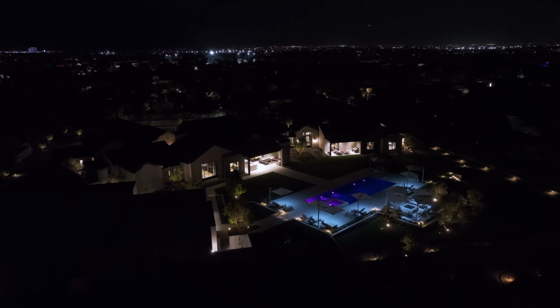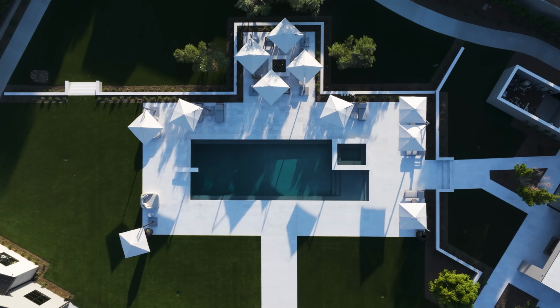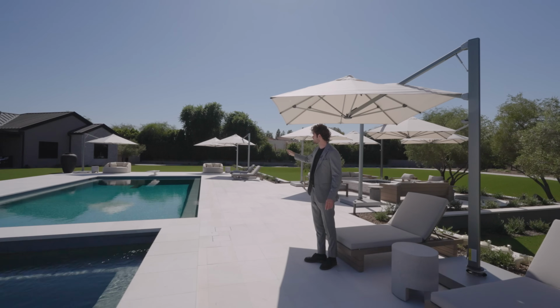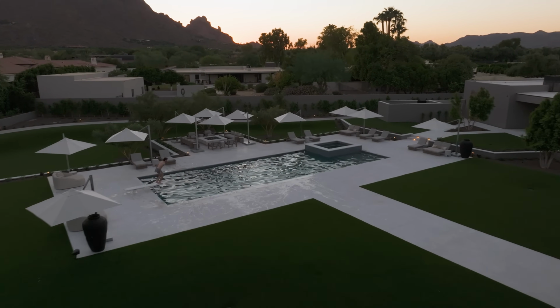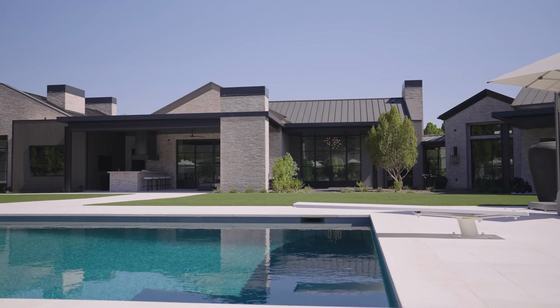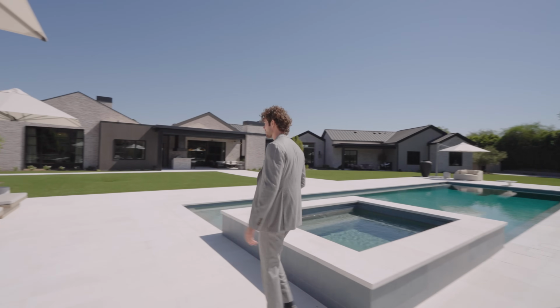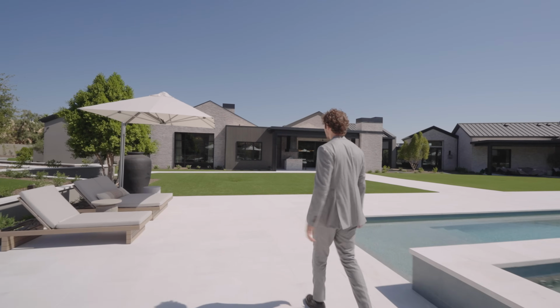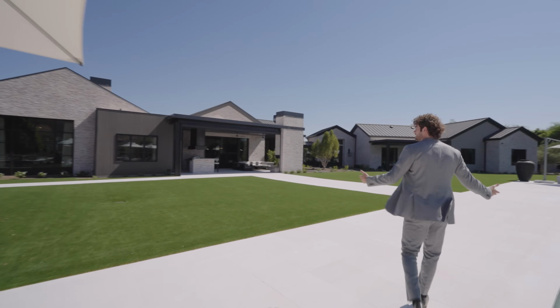We have a gas fire pit off to my right underneath these umbrellas. Even included in all this is a diving board, which we have definitely used a number of times since being here, which is super fun. And this all loops back out into our outdoor kitchen. So let's do that now and I'll show you guys more of this outdoor decking space. As like I said earlier, there's thousands of square feet of just places to roam and hang out and obviously be shaded by the sun here.